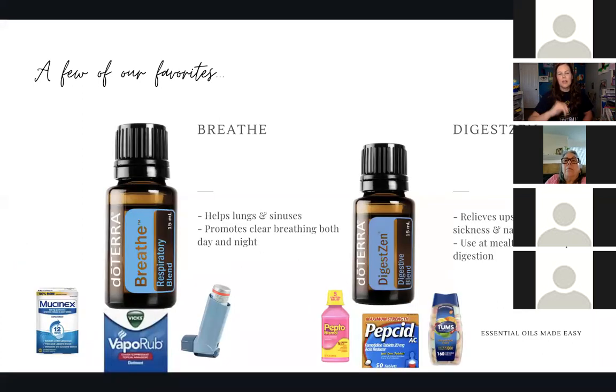All right, so these are so many good favorites. So Breathe, this is the oil that helped my son get off of his inhaler. What I like to do is create an inhaler with my hands, and I put a drop into my palm. I make kind of a little cup with my hand, and I just breathe in, or have my kids breathe in when they have a cough or a cold or any kind of breathing issues.